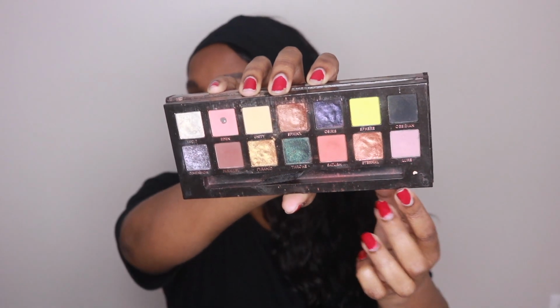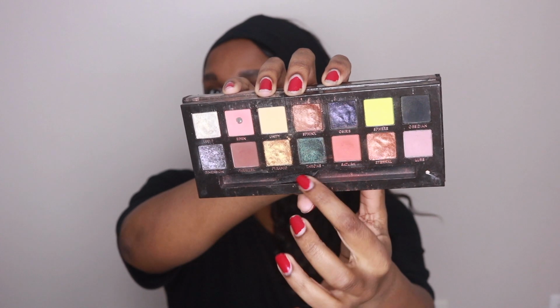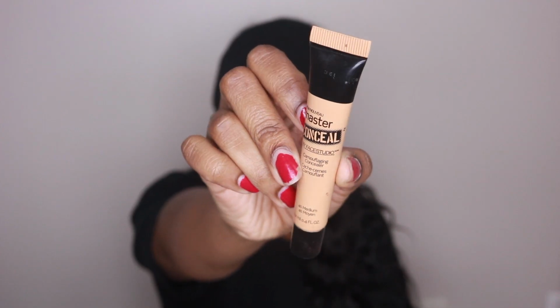You see this nice lavender shade and the peachy shades as well, and the nice spots of gold, and we also have some other pops of color, so I really like that. I'm going to be playing with the peachy colors today. To prep my lids, I'm going to be going in with some Maybelline concealer. Where's my brush?